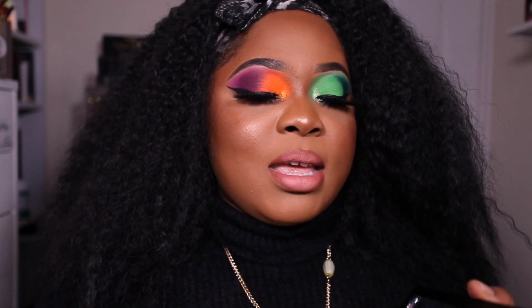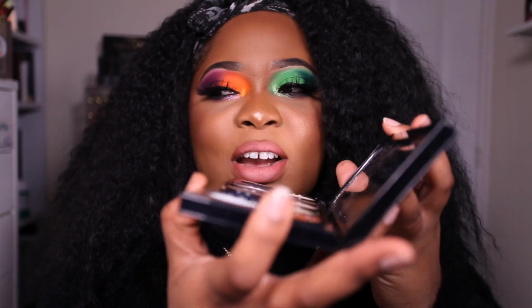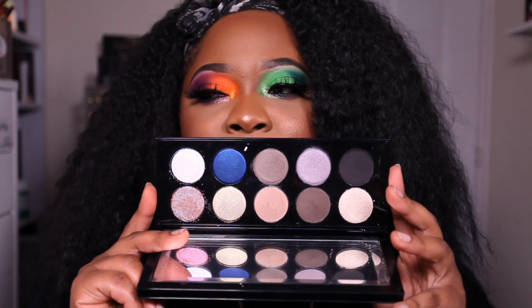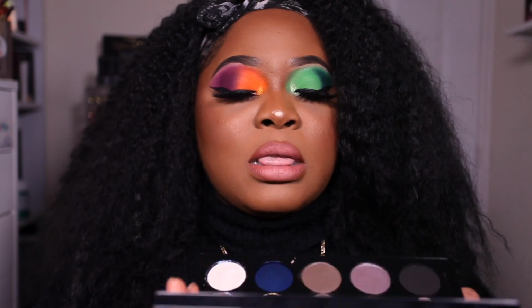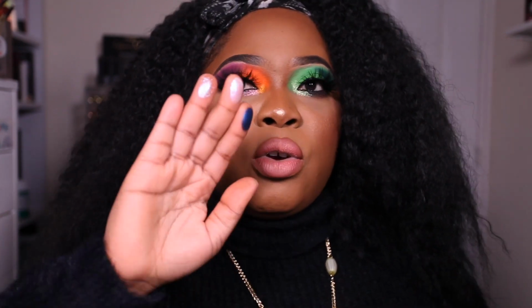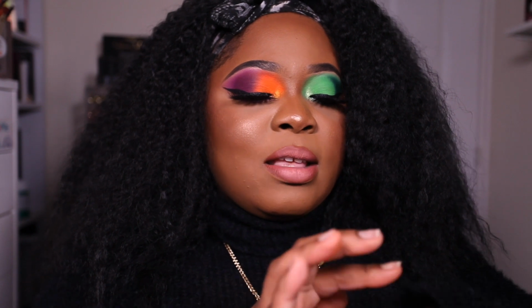But anyway, this is the first one. I have swatched it and unfortunately it doesn't open further than this, so I can't really not blind you guys, but I will try my best. This is what this one looks like, and I know it looks really cool tone, really boring, but trust me, the pigmentation of this palette is worth every penny. I'm just gonna swatch some random shades just to show you guys how insanely beautiful this eyeshadow palette is.